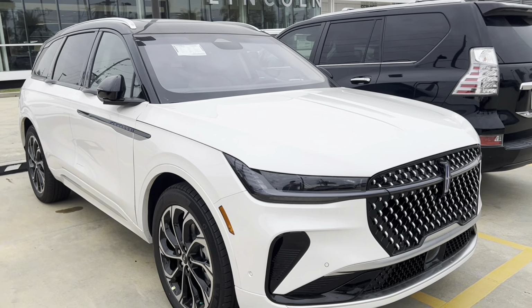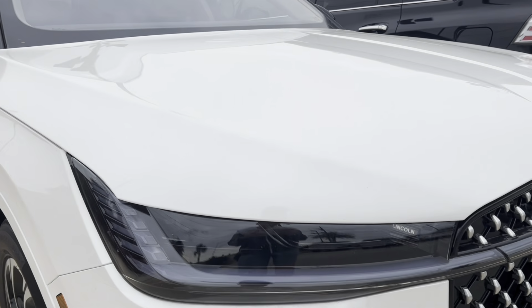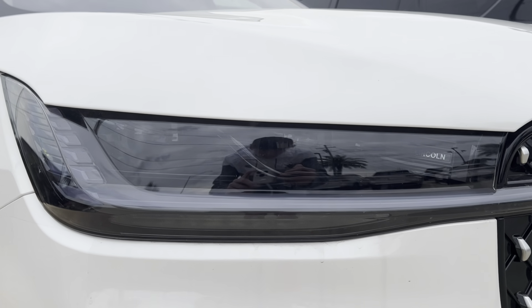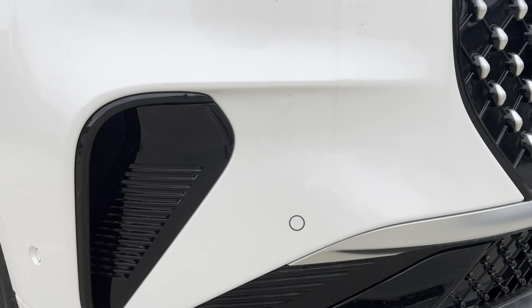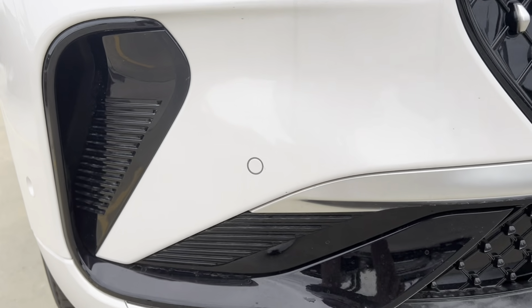Moving on to the exterior, this Nautilus is finished in white platinum metallic. Starting off with the headlights, you're looking at triple LED beam headlights with a daytime running light that continues on through the grille. Down below, you're seeing functional air curtains finished off in this gloss black finish.